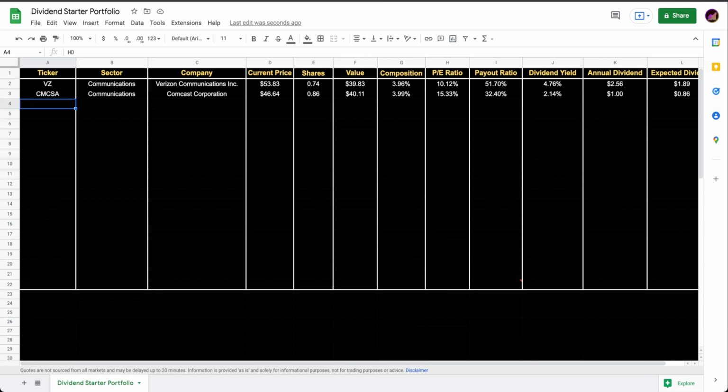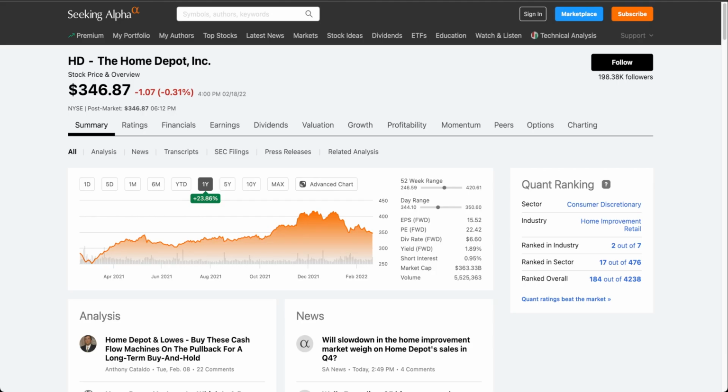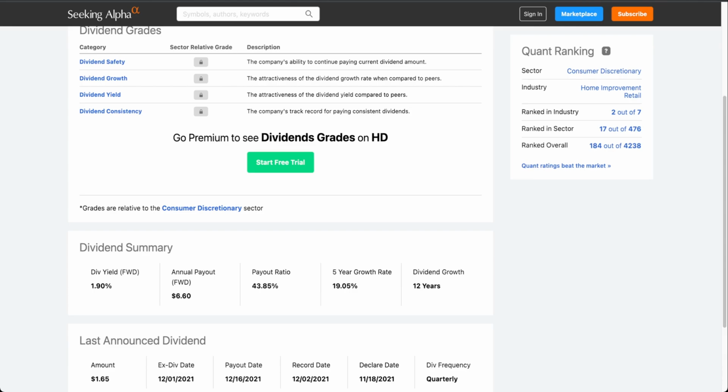The next one in our portfolio is Home Depot. Home Depot is a very well-known home improvement retailer. It has a yield of 1.89% with a PE of 22.4. And when we look at the dividends, it has been paying for the last 12 years consecutively. And it has a very good 5-year growth rate of 19%, which is amazing. The payout ratio is also less than 50%, which is good.